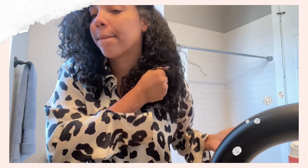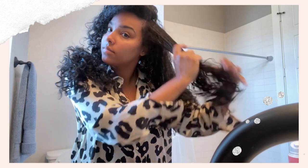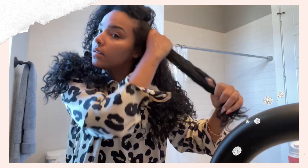Now I only add a little bit of this to each section because I don't want to add too much, as I know I'm going to be adding a bit of product throughout the week. So in order for my hair to really flourish, I have to minimize the amount of product. Instead of adding a bunch of creams or extra gels and oils, I'll just use water, and I'll mix water with different things to refresh my hair.